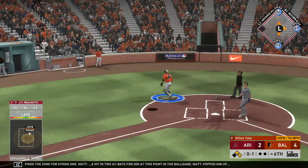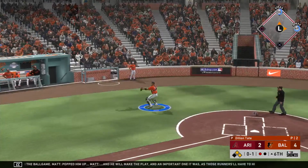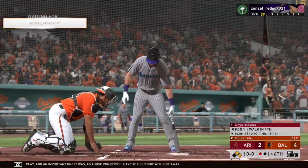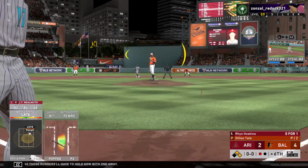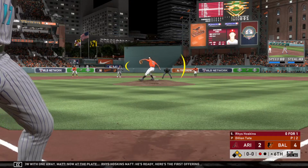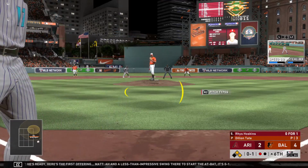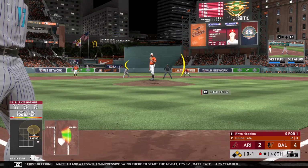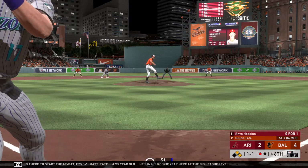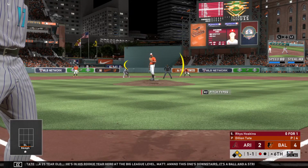Popped him up. And he will make the play, and an important one it was, as those runners will have to hold now with one away. Now at the plate, Rhys Hoskins. He's ready. Here's the first offering. A less than impressive swing there to start the at-bat. It's 0-1. Tate, a 25-year-old, is in his rookie year here at the big league level. And this one's downstairs. It's a ball and a strike. First and second now, one man out.